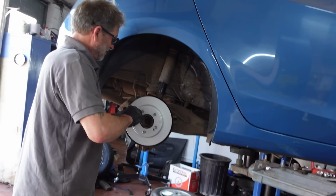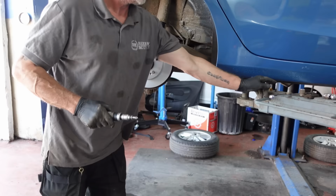Bye. You reckon my tyres are alright, do you? Yeah. I don't know why I thought that. I'll replace them, you can see a little bit here, but it's only on the... I wouldn't. Fair enough.